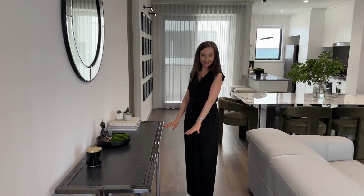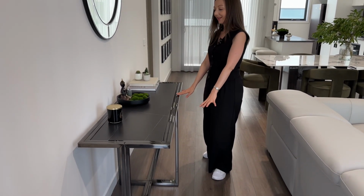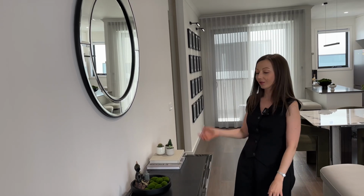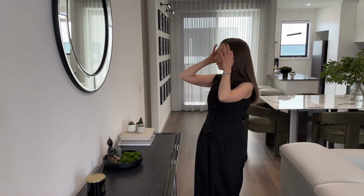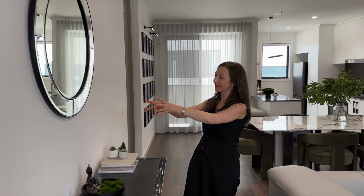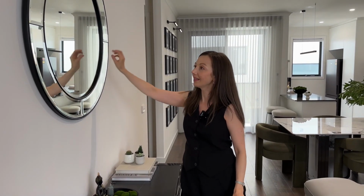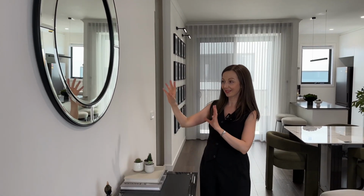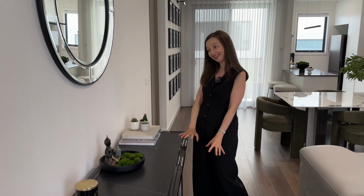In the entry we have a really nice console table styled with books, with a mirror above it. It's a really good combination for the entry area because on the console table you can drop your bag, your keys or umbrella, and you can have a final look at yourself before leaving the house to make sure everything is okay. And this mirror is very nice itself. It's like wall art because it's got these details, and it's a nice combination of this mirror and console table.